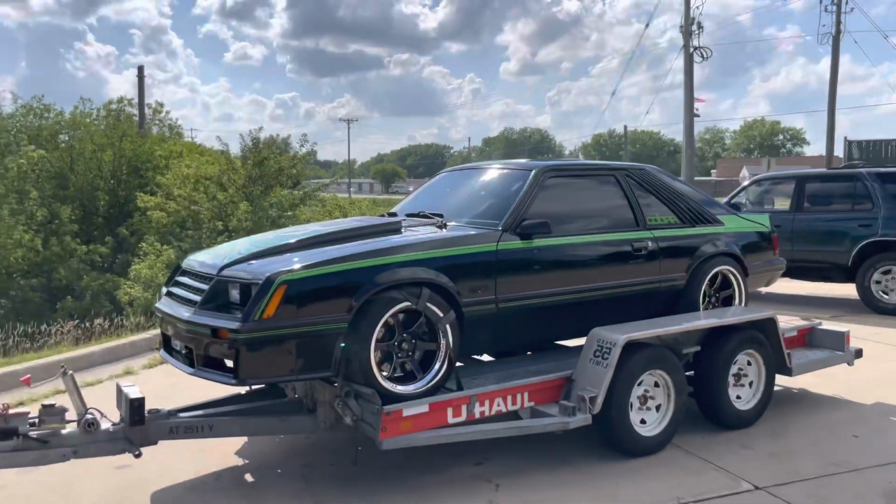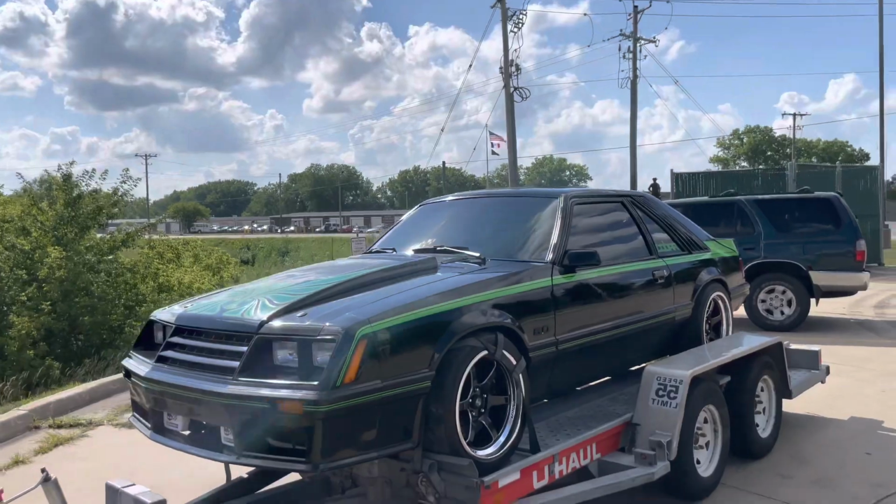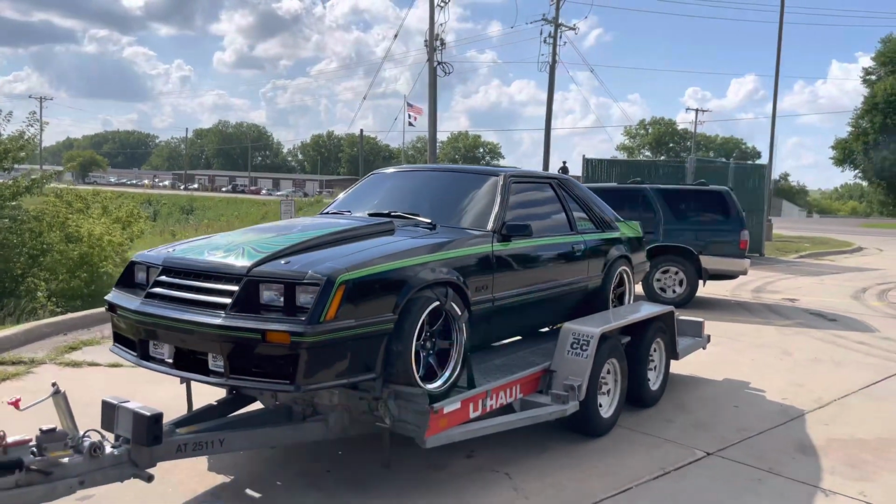But yeah, like I said, I have no intentions on what the Cobra is going to run. I would be happy with an 11.9. Am I going to get there? Maybe not. Probably not, because I can't drive. You know, I'm a non-driving mofo.